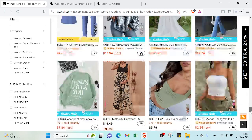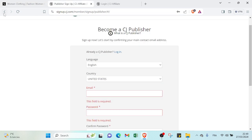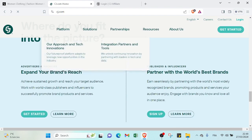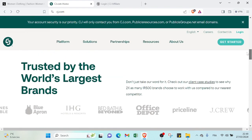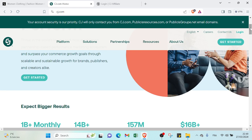As you can see here, there is no link to get to Shein affiliate program. So what you have to do is use the website called cj.com. Let's move to the home page to know more details about this website. This website will help us to join and become an affiliate in Shein.